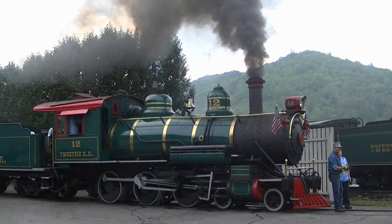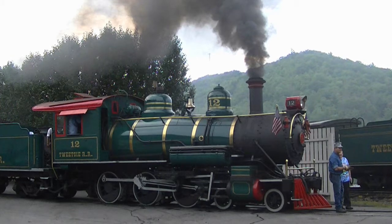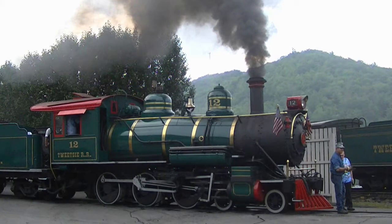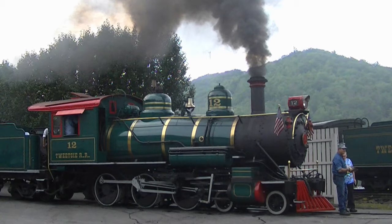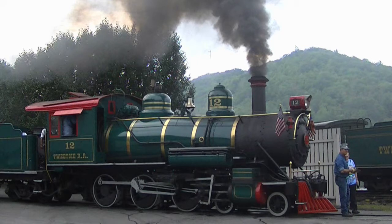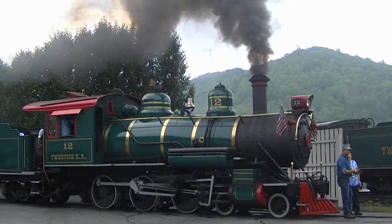Before we get started, let me remind you to remain seated while the train is moving, and to be sure to keep your arms and head inside the train at all times. You never know when a miner, outlaw, or tree limb may come out of nowhere. Also, for the comfort of others, no smoking please, except of course for the engine.